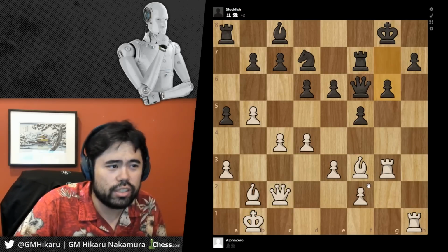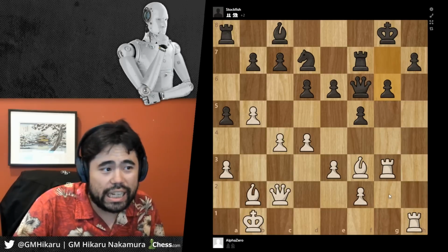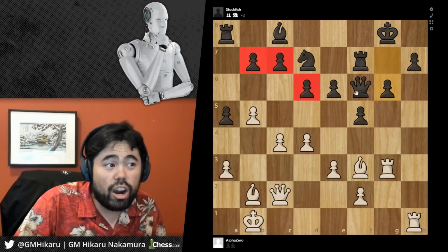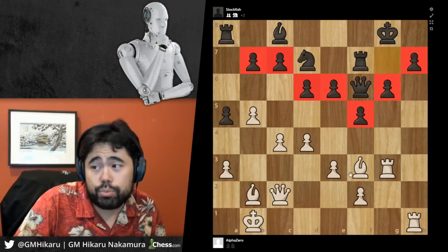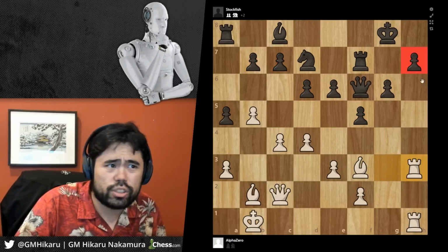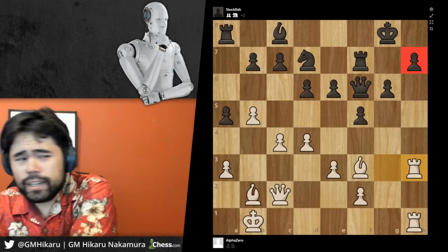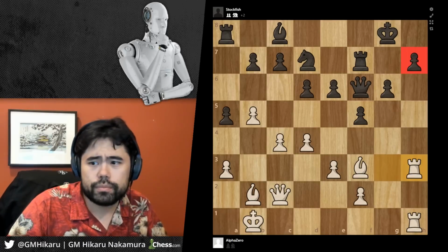So king b1, g6, rook g1. I mean, not a move I would play, not a move that I understand. As a human in this position, you are down two pawns. You better attack and prove that you have something. So rook h3 is what I'd play as a human to hit the pawn on h7. That's what I would play as a human.